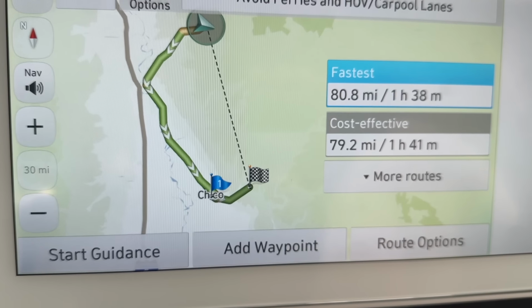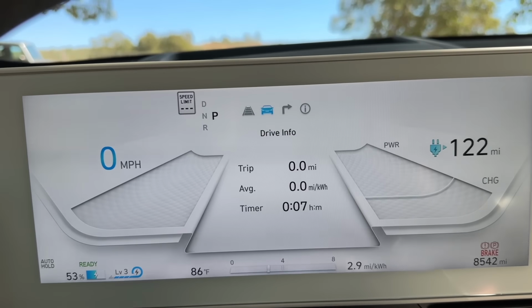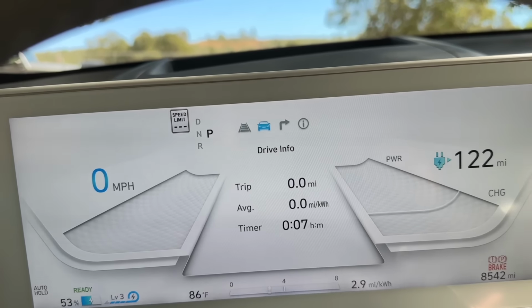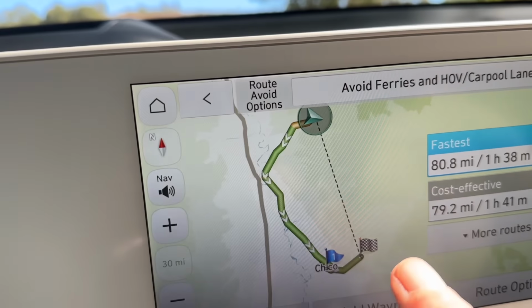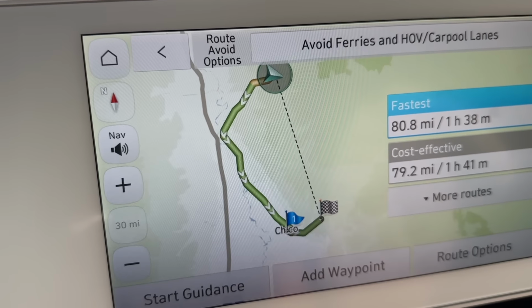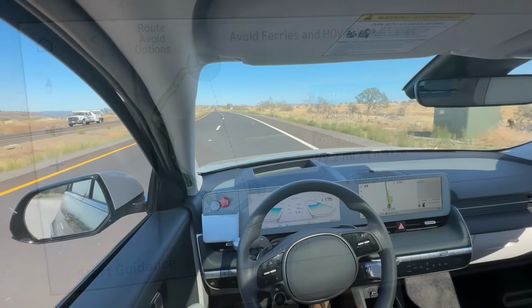So I've got about 80 miles to go, and I have 122 miles left in the battery. We'll see how close it will be, but it'll be interesting to see if I can get to Chico from here in Manton. It looks like there is a stop off near Red Bluff, which is right over here, and I do know that there are some DC fast chargers there. So I might get a better idea as far as how good or bad the battery is doing at that point. So let's get going.